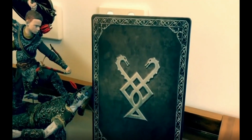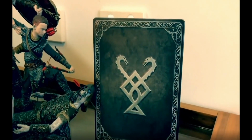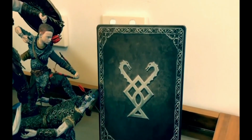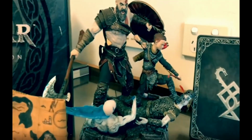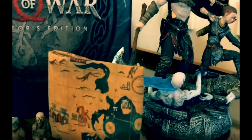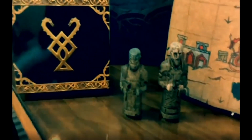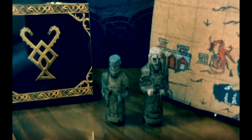My favorite part of this, I would probably say, was the steel case. The steel case looked really awesome, guys. The statue was, out of 10, I'd probably give it about maybe a 6 out of 10. Acceptable, but at the end of the day, I believe they could have done a little bit better. The map though was really well done. And of course, those miniature figurines look pretty cool.